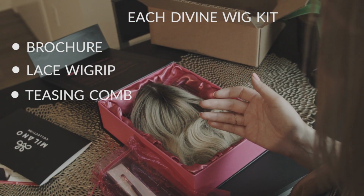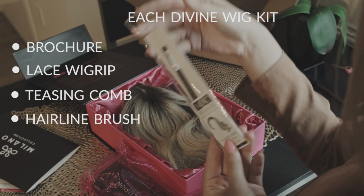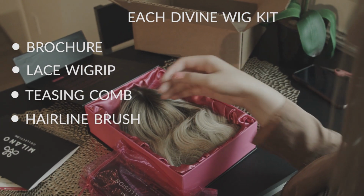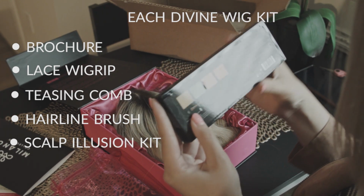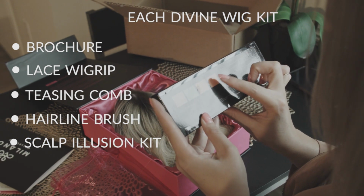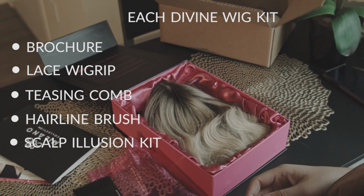An extra hairline brush, which is needed when on the go or as a spare, and a scalp illusion kit, which comes with a quad of customizable cream concealers and one hairline brush inside to create that ultimate natural scalp illusion on your lace top wigs.